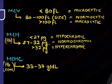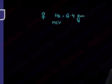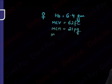So now let me see how many of you have been able to analyze. Let me give you a little bit of a tricky question. I say there is a female who has a hemoglobin of 6.4 grams. Of course, that's a case of anemia that you have. Her MCV has come out to be 62 femtoliters. Her MCH has come out to be 21 picograms. Her MCHC has come out to be 29 gram per deciliter. What is your anemia diagnosis?